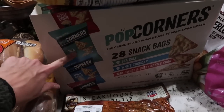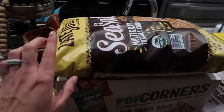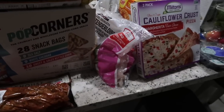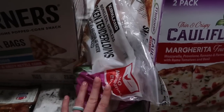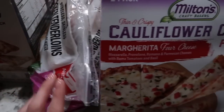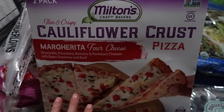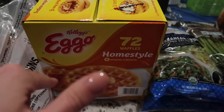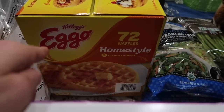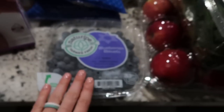I got these popcorner chips. If I feel like having something like that, I will have some of these and then my kids will eat them as well. The Late July tortilla chips, the frozen chicken tenderloins that I always get. I'll be meal prepping with these and using these for dinners. The cauliflower pizza. This pizza is so good. My kids love it. I love it. It's just nice to have on hand. Some Eggo waffles. My kids put peanut butter on those, and it's a quick and easy breakfast for the morning.